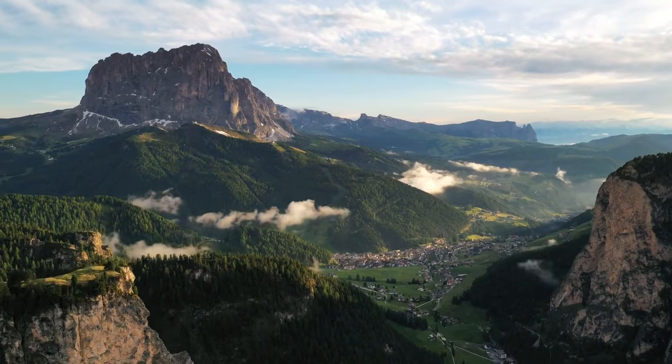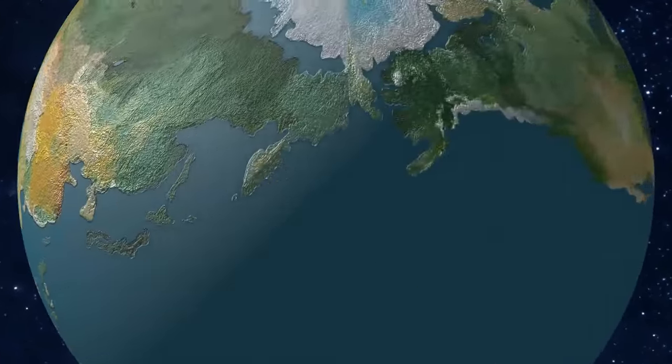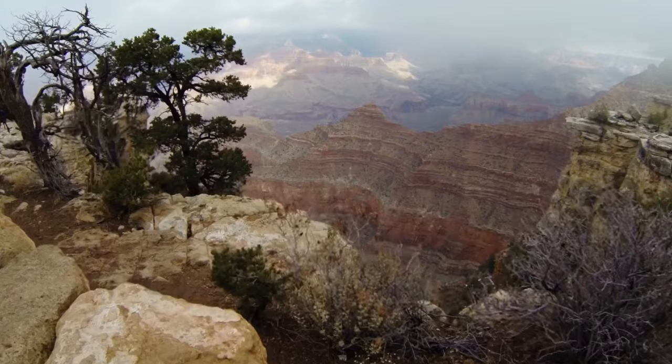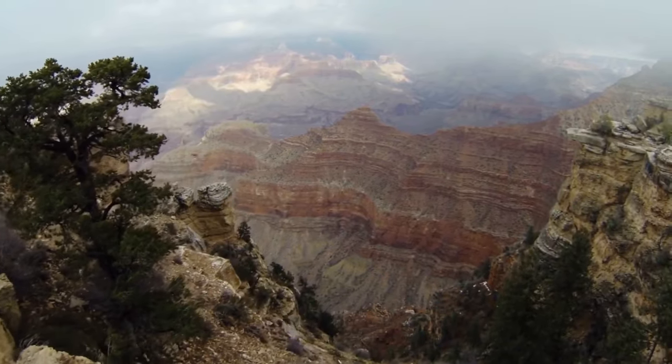But there are also mountain chains, trenches, canyons. There's a canyon in the Bering Sea with more than 8,500 feet of vertical relief. This makes the Grand Canyon look way smaller than it is, since the underwater canyon is nearly 2,500 feet deeper.